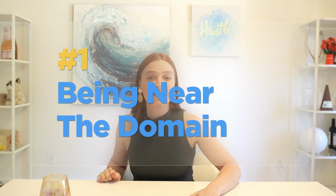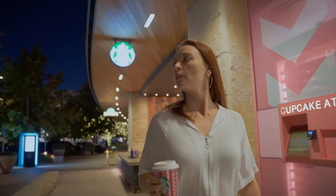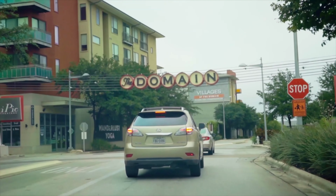Okay, so let's talk about the pros or the positives of living in North Austin. The first point completely contradicts and goes against my first negative point, which is it is near to the Domain. Like I mentioned, the Domain has been responsible for so much growth and so much demand on the north side of Austin. And if you are on the north side of Austin, most neighborhoods are within a 15-minute drive to the Domain. Like I said, I personally think the Domain is glorious.